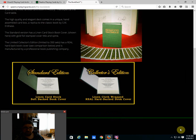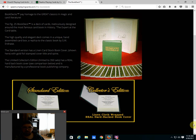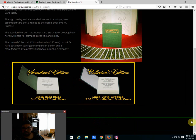There we go, the standard edition and the collector's edition. Looks very nice. It looks like a book. I got the standard one, which is fine. But it's cool. It kind of opens up like a book tuck case, and it opens up at the top like a standard tuck case. Nice cards. It's a nice homage.